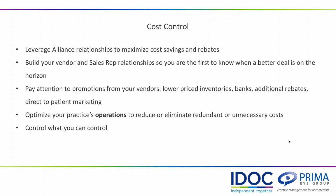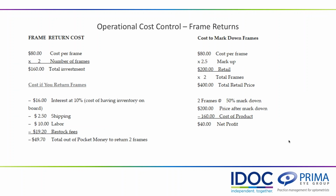And then the better part of cost control is optimizing your operations to eliminate your costs that are self-imposed. Make sure that everything's as streamlined as it can be. We don't overdo or create any redundant process. Ultimately, we want to be able to control the things that we can control. So this is an operational cost control. This is the last thing we're going to cover here. As an example, frame returns. A lot of practices will bring in frames with comfort in the knowledge that if we don't sell them, we can always send them back.